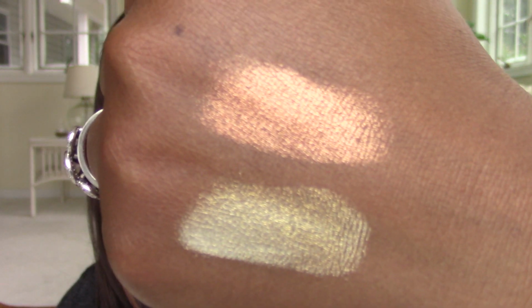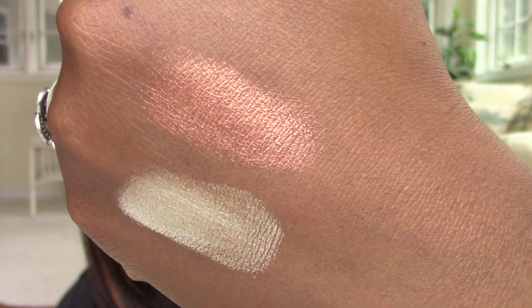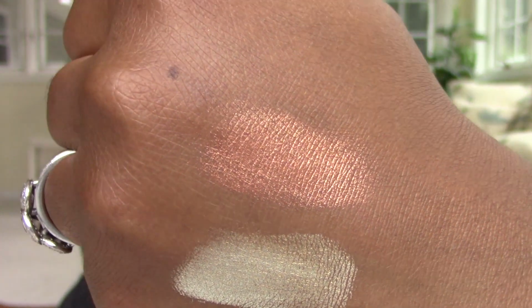And this just looks beautiful. It's a beautiful gold. Oh my gosh, this looks gorgeous. It's a really pretty gold. Yeah, so it's right there on top. That is a really, really pretty gold shade that I hope is coming across on camera.